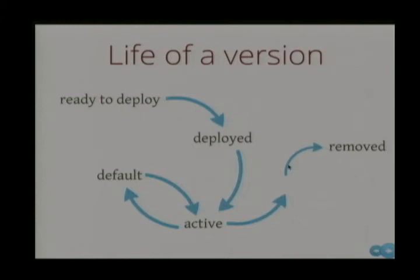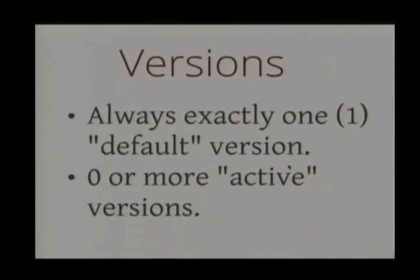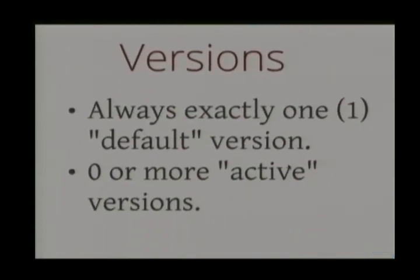That's only when you default it, and you can go from active to default, and from default back to active, and from active to removed. So that looks a bit like this. There's always exactly one default version that's taking the live traffic on the site, and there are zero or more active versions.